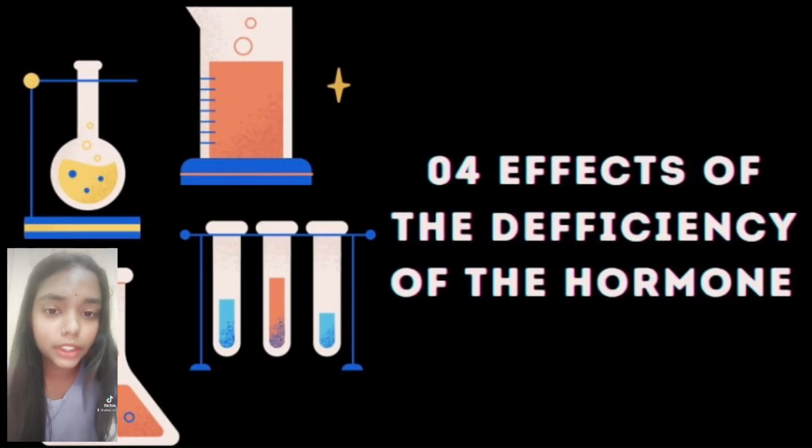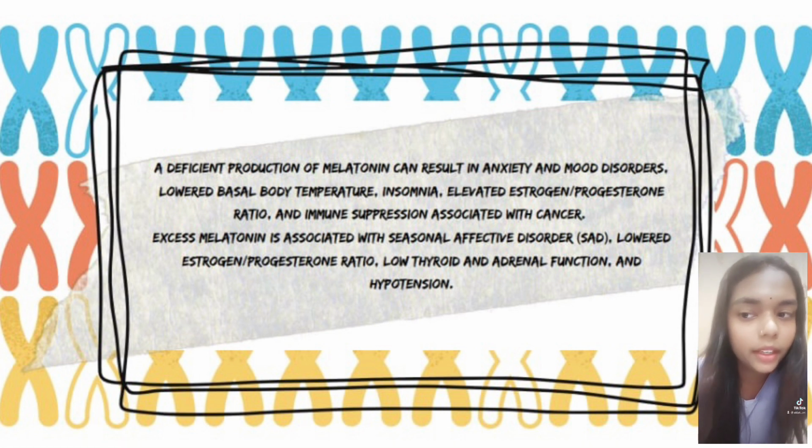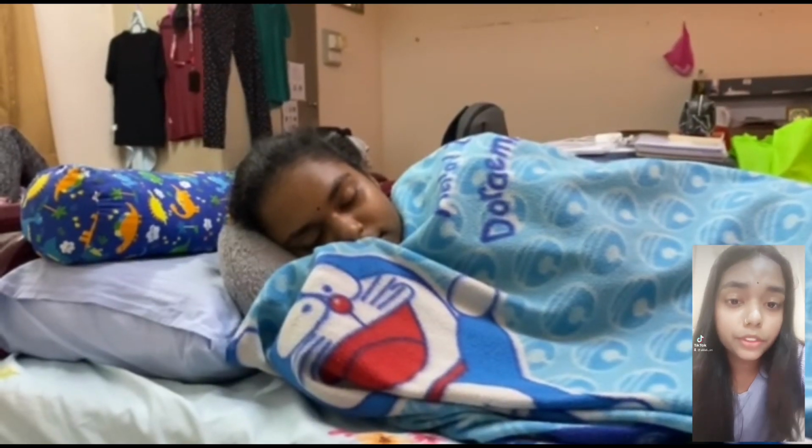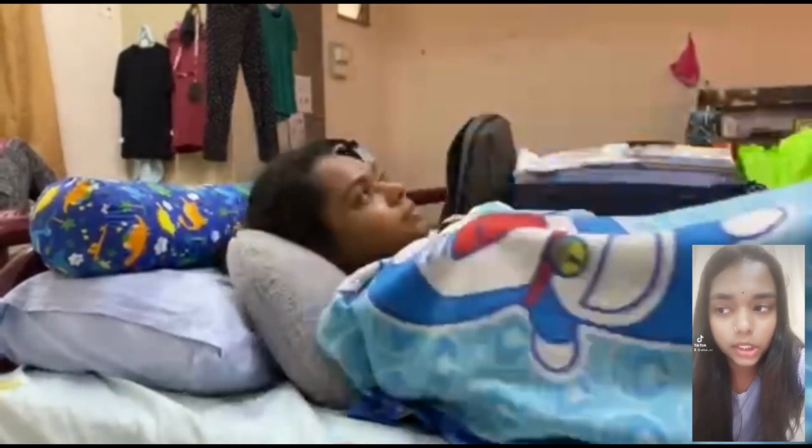The effects of the deficiency of the melatonin hormone. A deficient production of melatonin can result in anxiety and mood disorders, lower basal body temperature, insomnia, elevated estrogen or progesterone ratio, and immune suppression associated with cancer. Excess melatonin is associated with seasonal affective disorders, SAD, lowered estrogen or progesterone ratio, low thyroid and adrenal function, and hypotension.